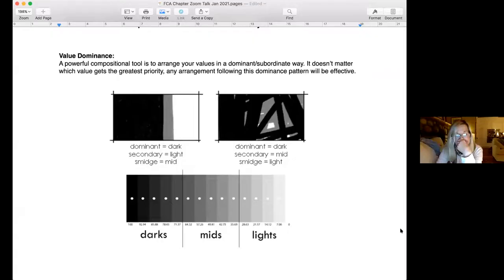Okay. So let's talk about value dominance. I'm going to share my screen with you again. This is not something that I'm saying you need to do in every painting, but it is a really powerful structure to use if it's interesting to you. I want to tell you about the structure and then show you some paintings and have you guess if you can see it and what it is.